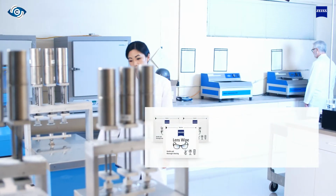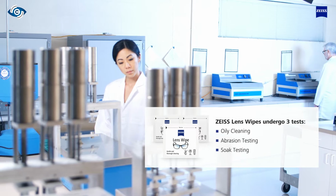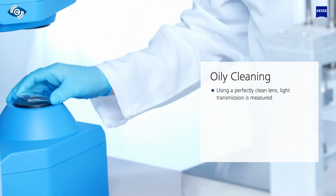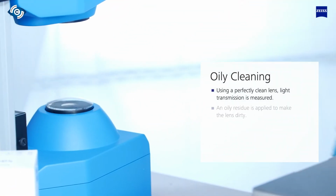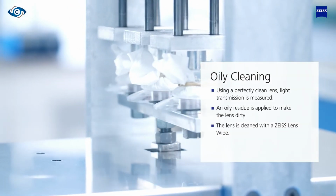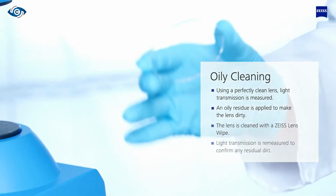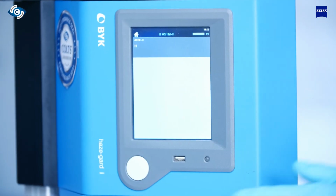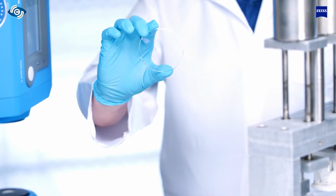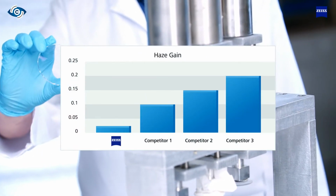At COLTS, our lens wipes go through 3 key tests: oily cleaning test, abrasion testing, and soak testing. The oily cleaning test validates our claims of thorough cleaning and streak-free by using light transmission measurements. Any residual dirt on the lens results in lower transmission. This is called haze gain. Zeiss lens wipes consistently outperform competition, achieving the lowest haze gain and best cleaning performance.